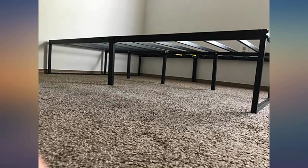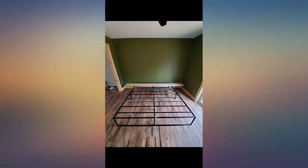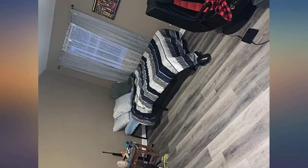As with most other furniture from Zinus, this bed frame is easy to assemble, because all the holes are in exactly the right place, so no need to wrangle the material. Another reviewer is extremely happy with it and describes the metal as all smooth, no rough parts, no rust or discoloration or missing paint.